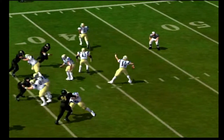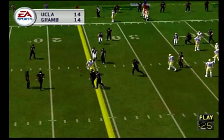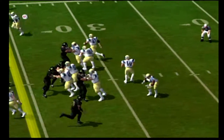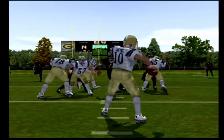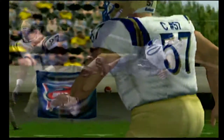Number 10 drops back. He unloads it. Complete. Number 10 drops to throw. He lets it go. Incomplete. They got some good pressure on him there. Yeah, but don't forget the fact that nobody was open. That was good coverage, too.